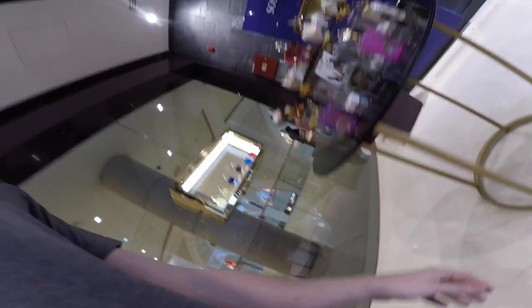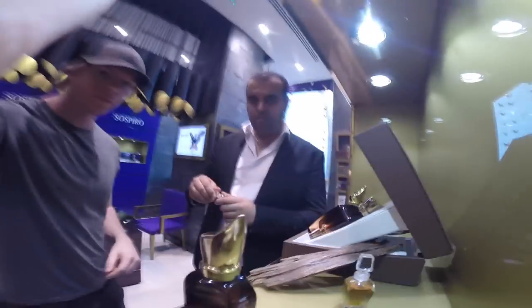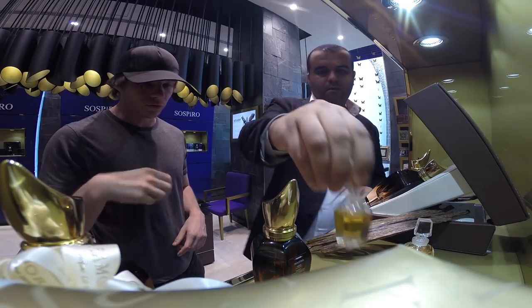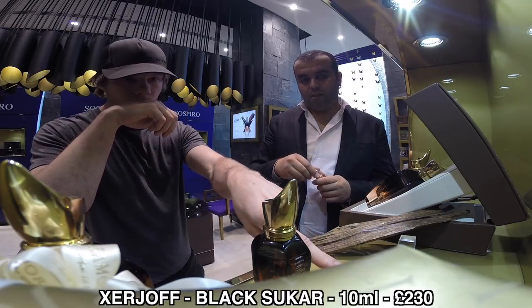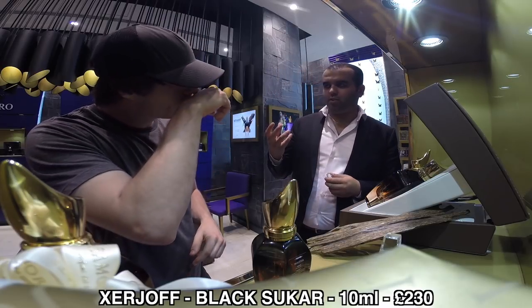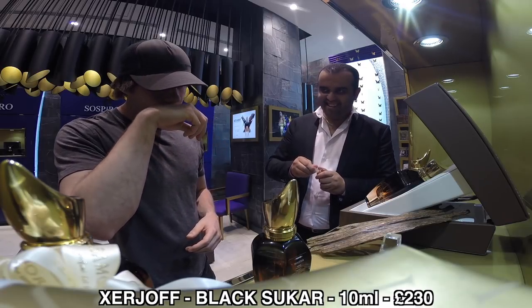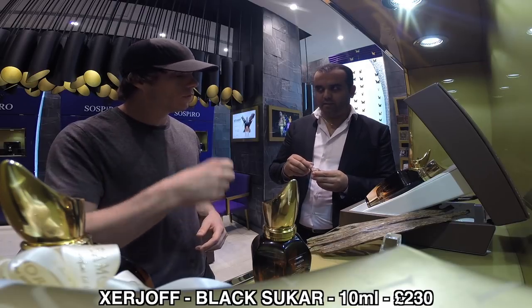Beautiful bottles, the little ones. Masarat card. It's real oud. Strong. Yes, because this oil, it's concentrated. What's this one called? Black sukkar. Sweet. Yes, it's sweet. Sukkar, you know what is sukkar? Sugar. Okay, black sugar. Makes sense. It's in Arabic, sukkar. It's a blend of oud. Sweet oud. Yes, sweet oud.